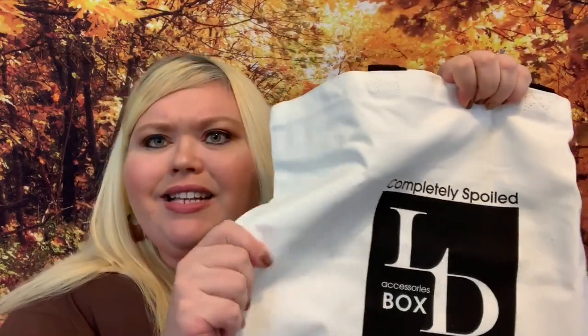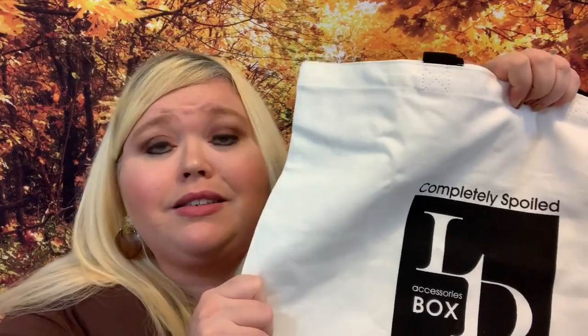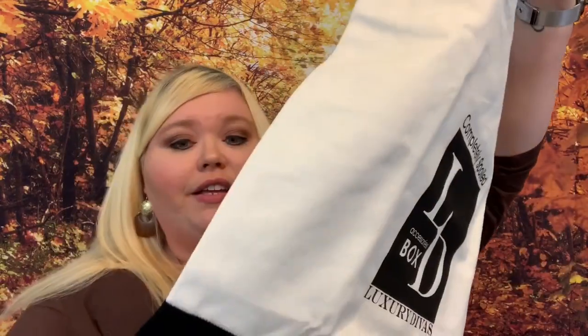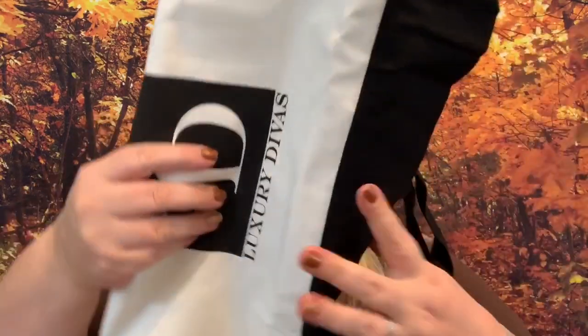This is a nice canvas bag, and I love that it says completely spoiled because, you know. So I love this, and like I said, this is like nice fabric. Like, it's a heavier canvas, not too heavy, but sturdy and well made. You can definitely tell that. And like I said, I love that it says completely spoiled.